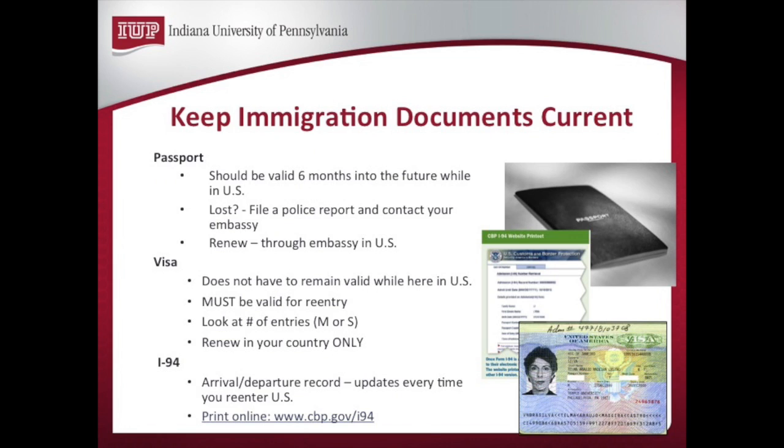The next step to maintaining your immigration status is to keep all of your immigration documents current. Your passport should be valid 6 months into the future while in the U.S. It can be renewed through your embassy. If it is lost, you should first file a police report with the IUP University Police and then contact your embassy. Your U.S. visa does not have to remain valid while you are here in the U.S. However, it must be valid for re-entry. If it expires, you should renew it the next time you return to your home country.